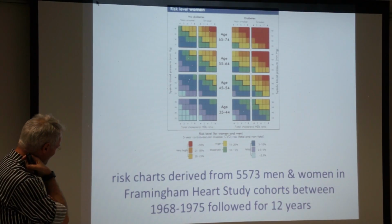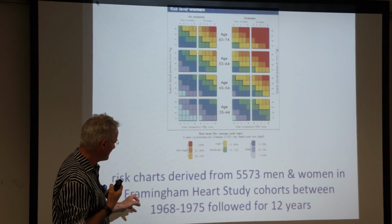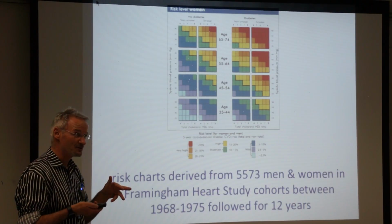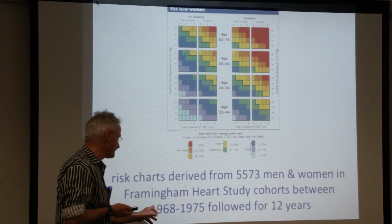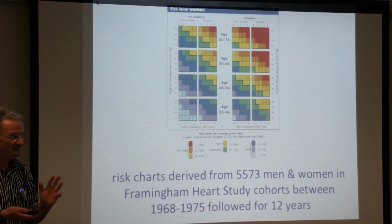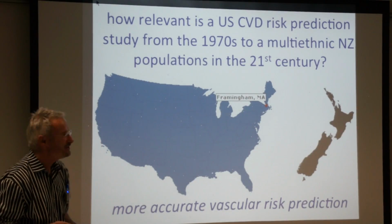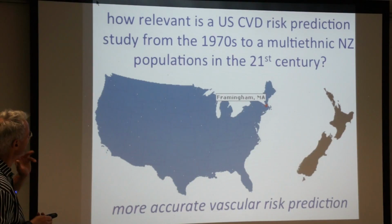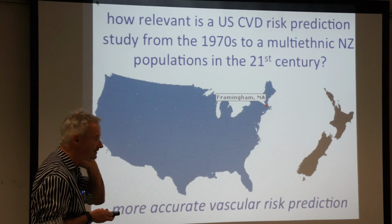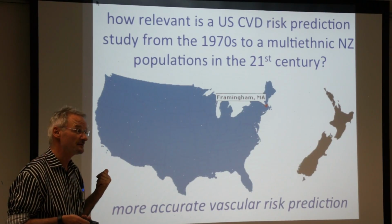But the issue was that our risk prediction equations were all based on the Framingham Heart Study, and we were using data on 5,500 men and women from Framingham, Massachusetts, in the States, who had been followed for up to 12 years, from the late 60s, early 70s. Even back then, our question was how relevant is a prediction equation from a 1970s US study to a multi-ethnic New Zealand population in this century. We had this question back then, but surprisingly, there was no alternative.